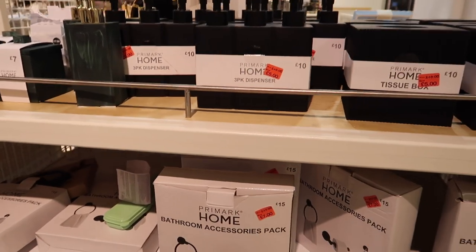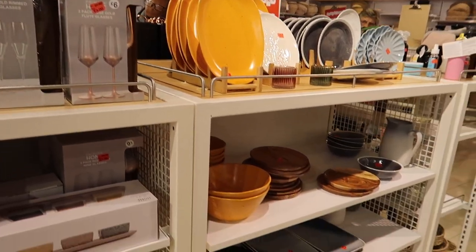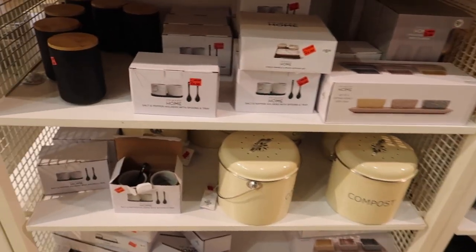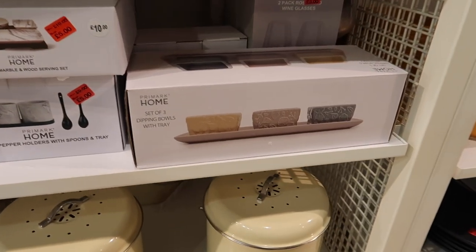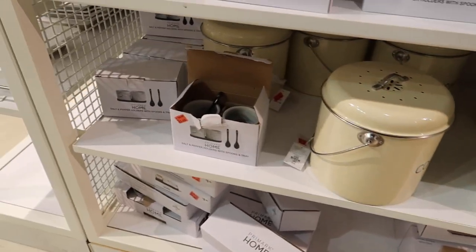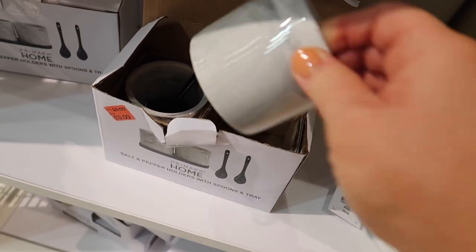I love that. And then finally, I think this is the last of it, but we've got so many reductions in store again at the moment. So we've got those pinch pots down to £5. We've got little serving trays. Those are actually the pinch pots, so I can show you. They're really pretty, actually. Really pretty marble.